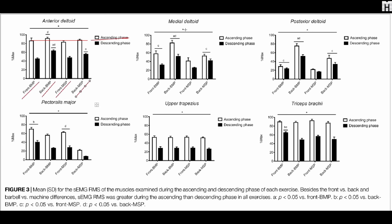Now the medial, or rather the lateral deltoid, actually does have a big difference. Clearly the back barbell military press here is the clear winner, with not that much difference between the other exercises. The machine in this case did particularly poorly, which is because it was very much towards the front, so it was almost more like an incline press. So basically the trend here clearly is that the behind the neck military press is the best for the side delts, and not much of a downside for anything else so far.